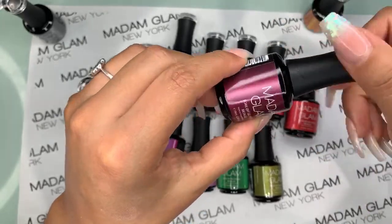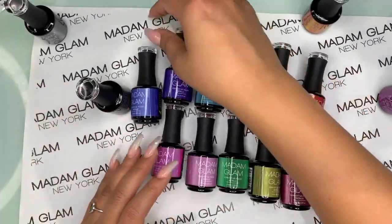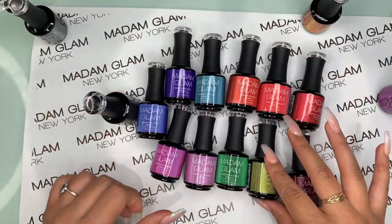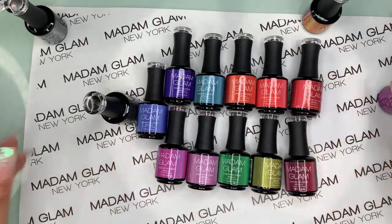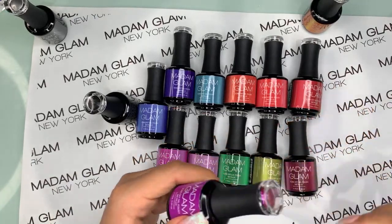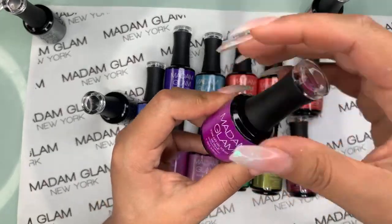So again, that is Hold My Wine. That is so mommy-ish. I feel like once you get older, you no longer want to sit there and drink. You kind of just want something really light, like some wine. It reminded me of somebody saying their kid's messing up the house and you're like, here, hold my wine. Let me go whoop them.